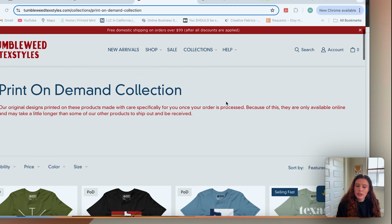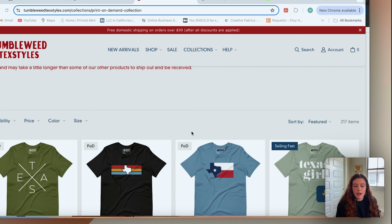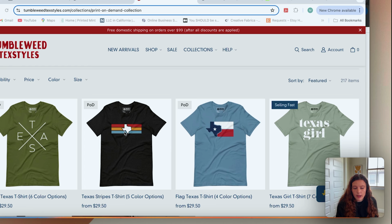I also noticed that if you look into their collections tab, they exclusively say right on here, print on demand collection. These are designs printed on these products made carefully and specifically after an order is processed. And so they say that it might take a little bit longer for things to ship out. So they identify which products are print on demand versus things that they have already had in stock from other products. But there's quite a few of these products that they exclusively say are print on demand.